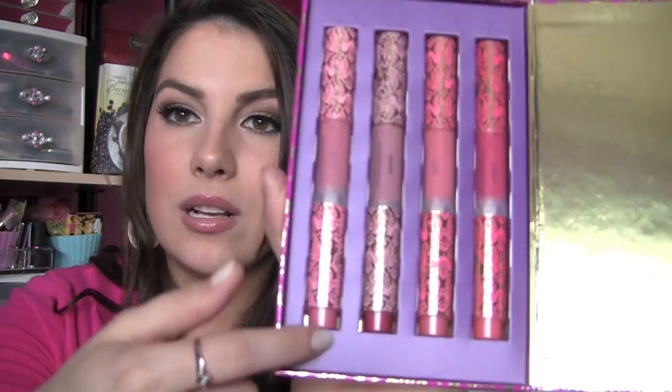Those all click up from the bottom and give you that really high shine glossy look, just like those little ones in the other. But here you're getting 4, there you were getting 8, but they were smaller. This stuff is so shiny.